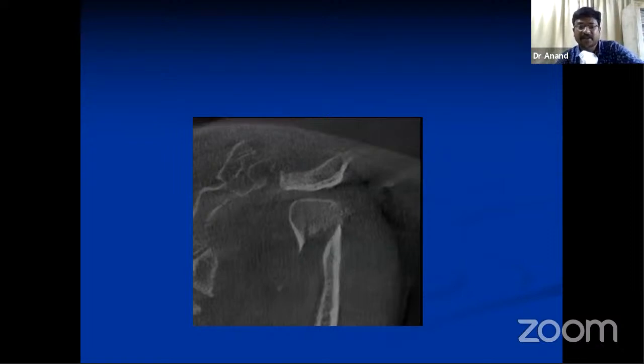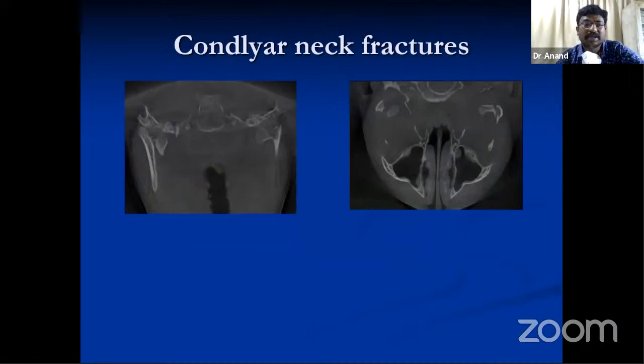A diacapitular fracture, usually a fracture happens in relation to the neck of the condyle, and usually it is said that it's a God's given gift where the neck easily gets fractured so that it prevents damage to the temporal area or the middle cranial fossa. But if the condylar head as such gets fractured, it is called a diacapitular fracture that can be easily visualized with the same patient where not much abnormality was detected with the help of an OPG. This is a bilateral condylar fracture.